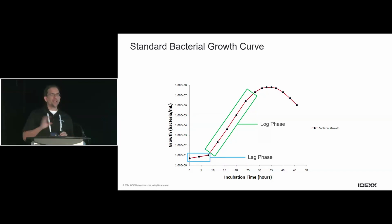Now when we talk about any kind of our different tests that are out there in order to find bacteria, these 2 phases are the ones that we focus on the most because this is what is going to tell us when our test is complete and that we can say whether or not the bacteria we're looking for are present.